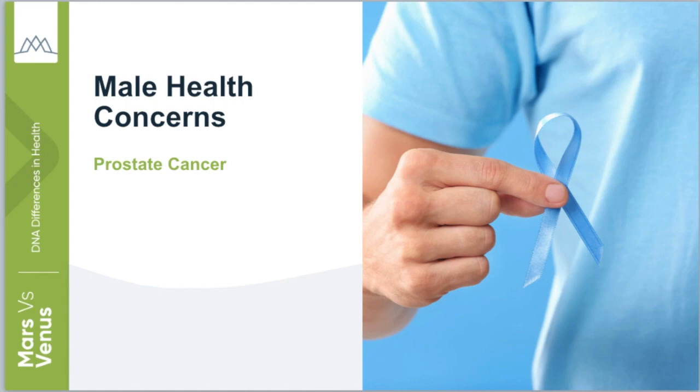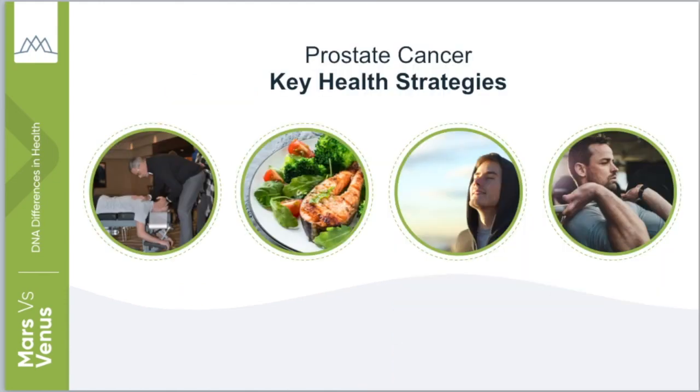The amount of PSA, or prostate-specific antigen, in a man's blood is tested for abnormalities. This is generally the prostate test or the blood test that men get. Now, as far as taking care of it, here's what we know for sure.